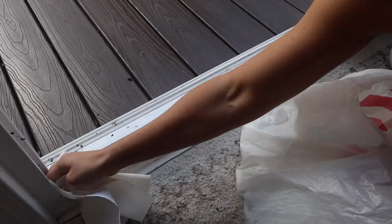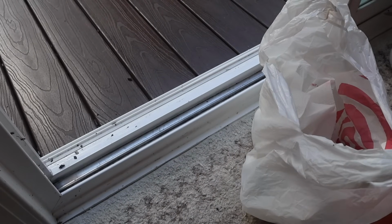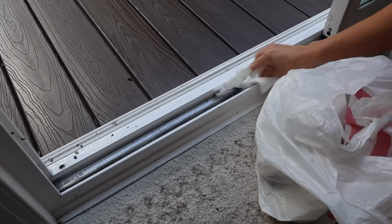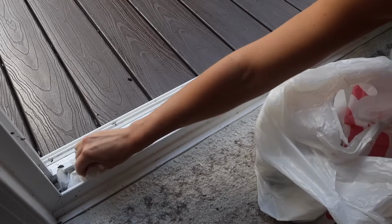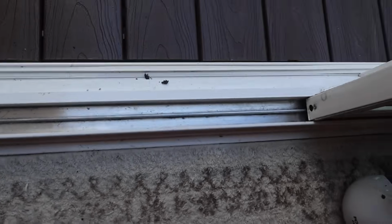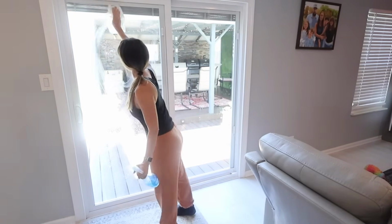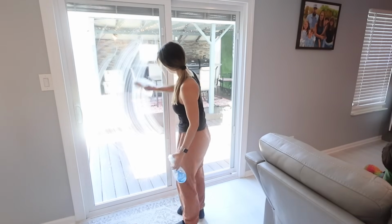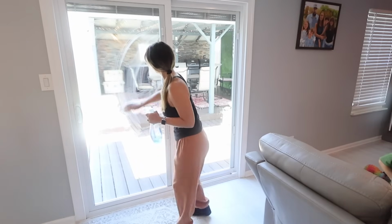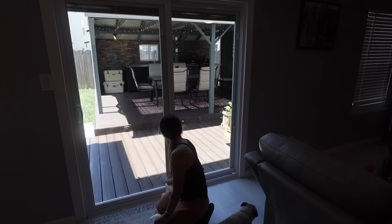On top of me slacking with my everyday cleaning, we've also been having a fly problem. So my husband ended up grilling some seafood sometime recently, and we threw the peels into the garbage, and sure enough, we had gotten maggots and flies, and they were finding their way into our house, and it was becoming a huge problem. The kids were just walking around with fly swatters. My dog and my cat were chasing flies all day long. It was so gross.